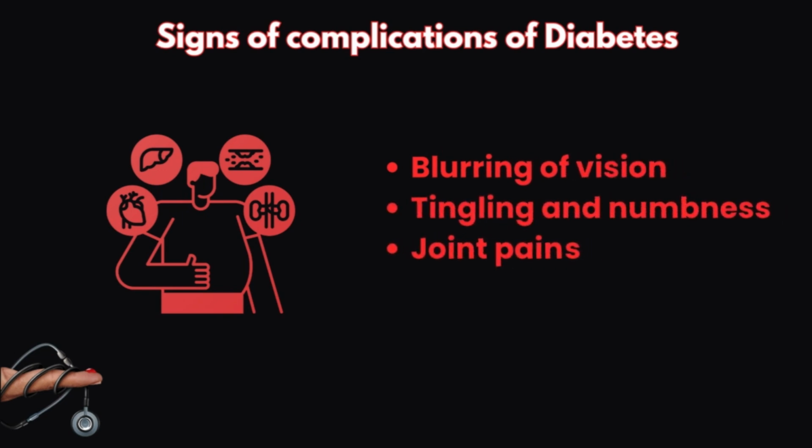But it's always better to detect the diabetes before it reaches this stage of weight loss, because by that point the blood sugars would have gotten really high. Then there are signs of complications of diabetes, like blurred vision, which happens because the high sugars will increase the water content of your lens, and it can also affect your retina and cause blurring of vision.